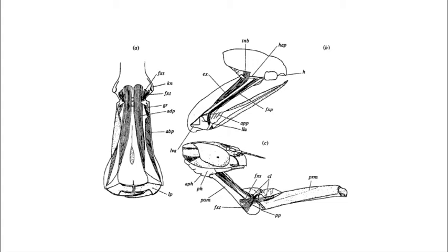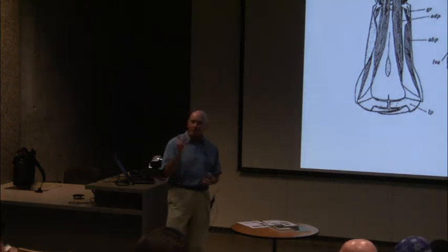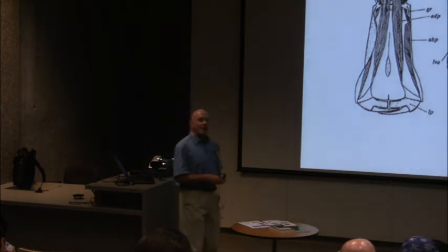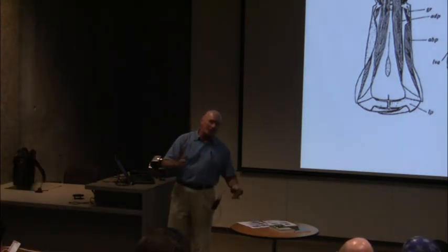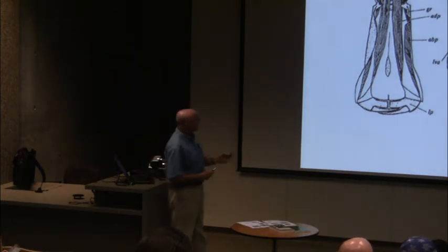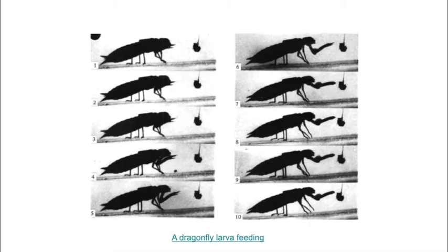And so Japanese scientists decided they were going to try to figure this out. And they did all the scientific kinds of things. They figured out there's no muscle that's big enough and can't operate fast enough to do this. And they started measuring the hydraulic pressures inside the jaw. And they were able to show that, in fact, it is hydraulics. Now, I'm going to tell you how hydraulics work in just a second. But this is what it looks like with a time-lapse image of it.